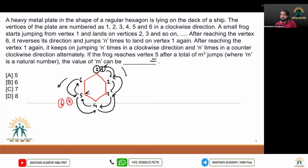Then after 10 more jumps, because 1, 2, 3, 4, 5, 6, 7, and 8. After 6, there are 8 jumps, or after 4, there are 10 jumps to reach 5 again, right? So this frog will be at vertex 5 again after 14 jumps or 16 jumps. Then after 24 or 26 jumps, and so on, right? The smart way to solve this question is to find the number of jumps after which this frog will be at vertex 6.